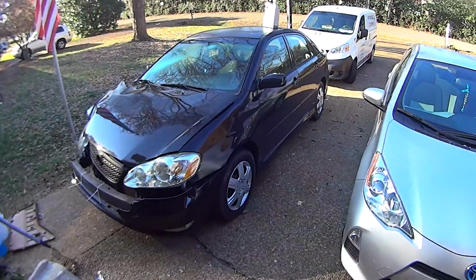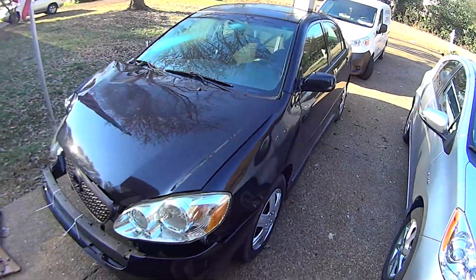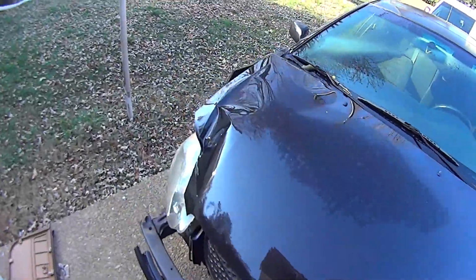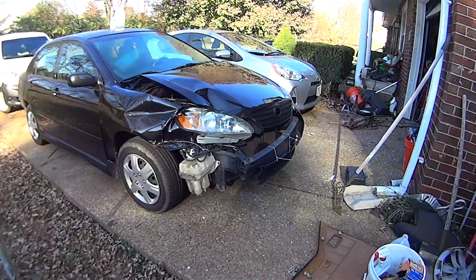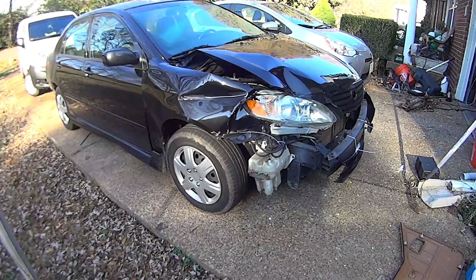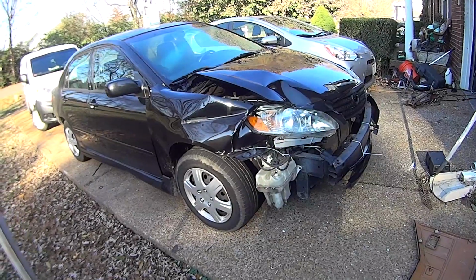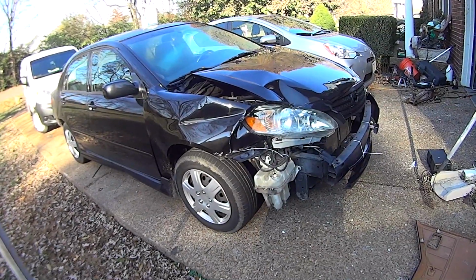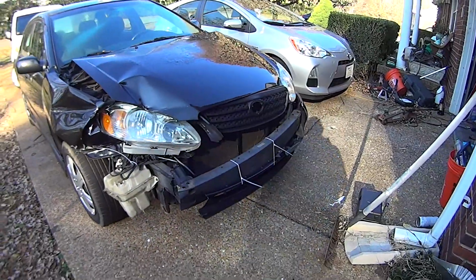All right, here we go. This is the good, the bad, and the ugly. This is the Toyota Corolla that I bought, a 2005 model. Get some before pictures. I was talking to the kid, and what happened is he smashed into a guardrail on the front end, and evidently the rear quarter had already been hit at some point. So you can tell that the front end is pretty well hit hard.